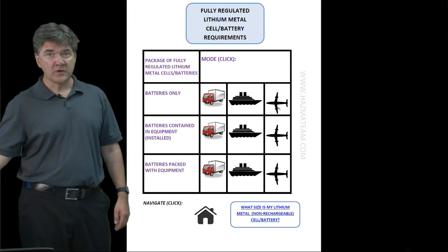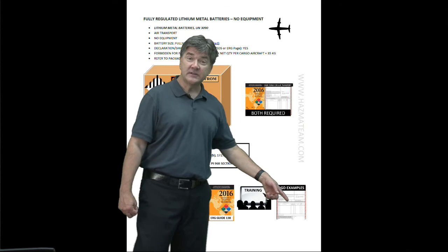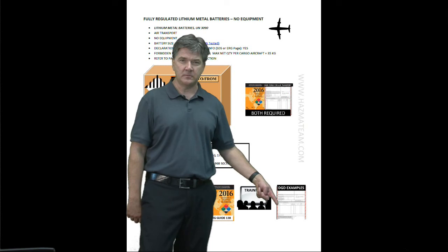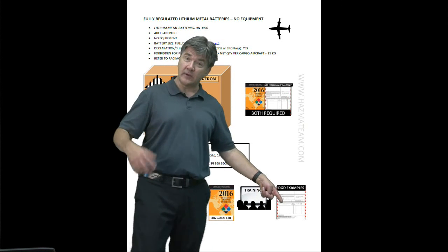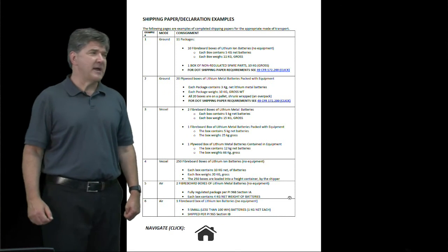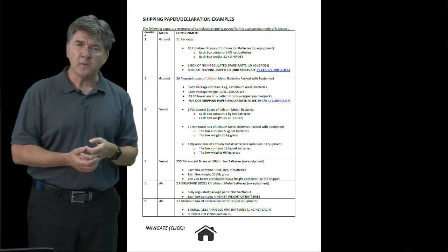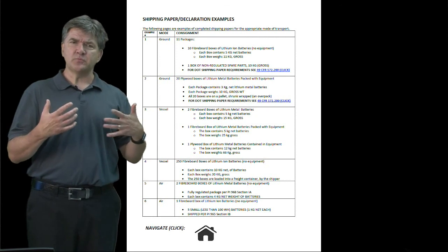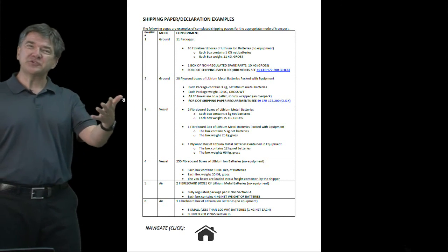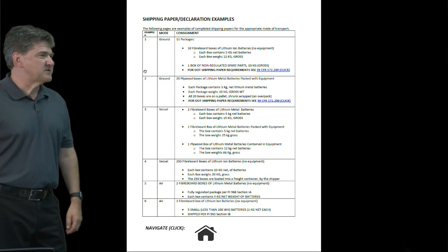And let's say we were talking about air shipments. This page also includes a link to some dangerous goods shipping paper examples. So let's click on this to look at some paperwork. So on this page, we provided you with six different examples, six different templates, if you will, of shipping papers when you're transporting lithium batteries, if the shipping paper is required. And we talk about that in the training course. So we have six different scenarios.